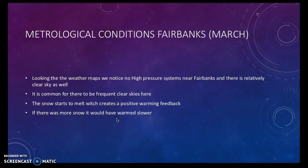So, meteorological conditions of Fairbanks in March. Looking at the weather maps, we notice no high pressure systems near Fairbanks, and there are relatively clear skies as well. So it's common for there to be frequently clear skies here, according to our Climate of Alaska book. Also, the snow starts to melt, which creates a positive warming feedback. Same deal as the ice albedo.